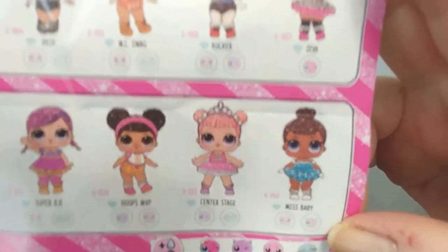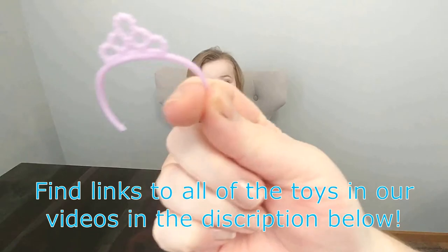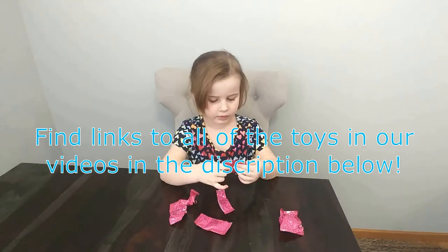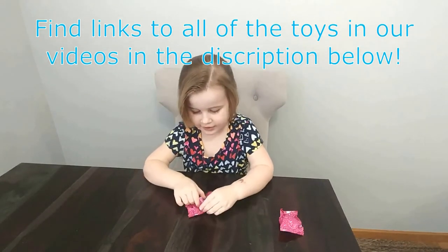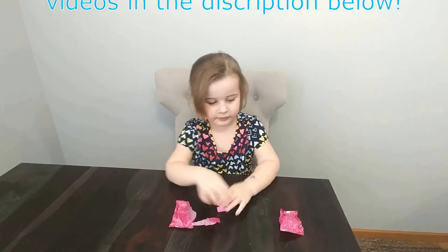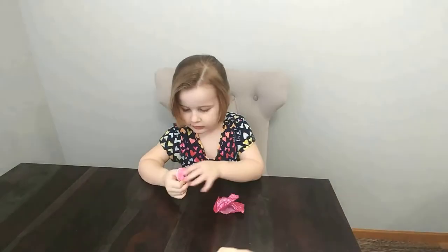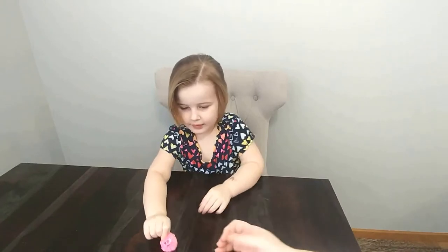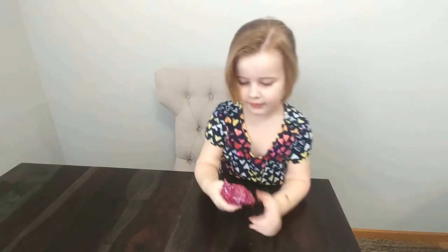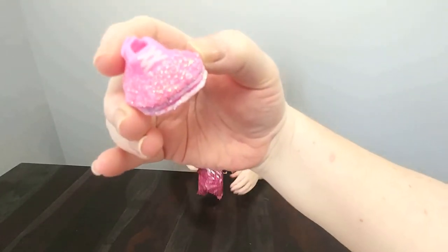I'm gonna open this one. It's a crown! I found a crown. We got the crown last time! We've had a crown before. Yeah, I know. You haven't opened this one. Oh, yes, I have. Go for it. It's the bottle. Okay, we've got a little sparkly pink top bottle. Oh my goodness, you guys. Now, look at this sparkly pink tutu.